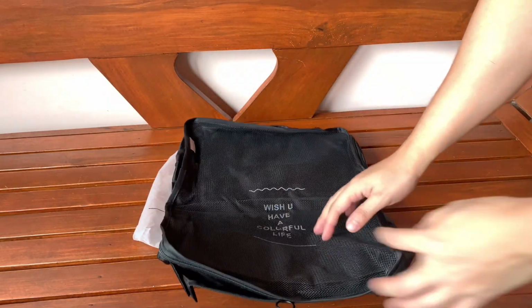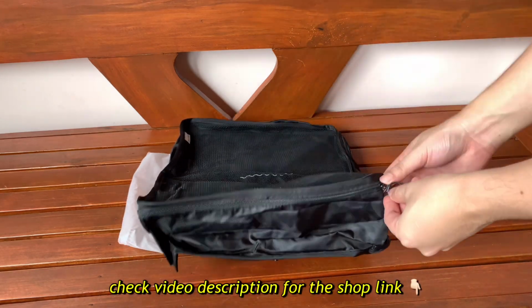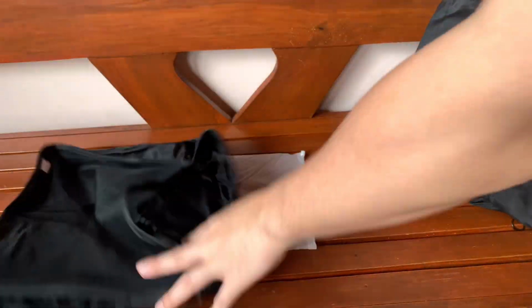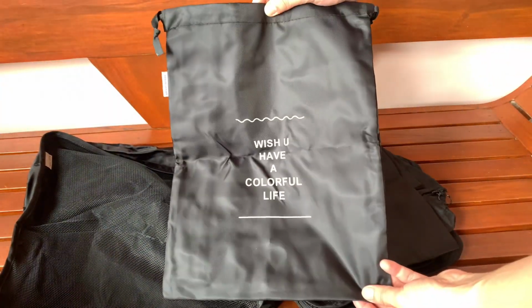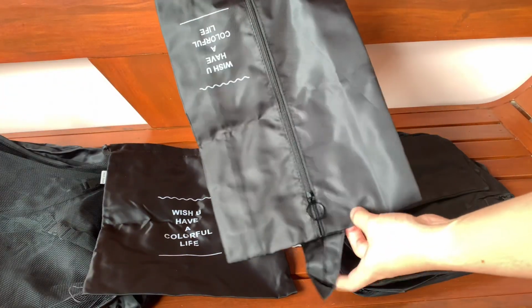Wow, look at this. There are 7 different bags in this set, each with different sizes. They look so cute and stylish. Let me show you them one by one. So these are the 7 bags that come in this travel organizer set. I'm really impressed by the quality and the variety of these bags.